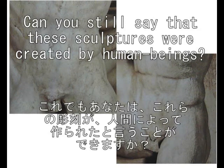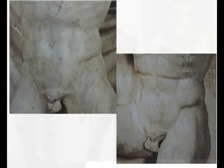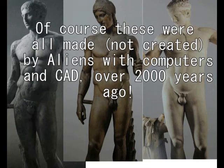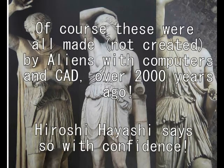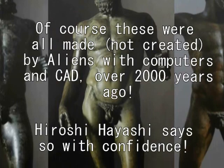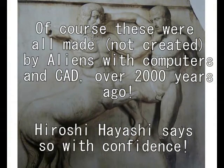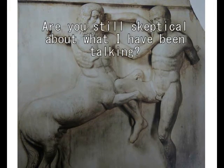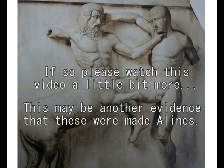Can you still be skeptical about what I've been talking about? If so, I will show you the last evidence for today. Have a look at these three men. They have very strange things. I'll show you very soon, and you will agree with me very soon. If you are skeptical about what I've been saying, okay, you may be. I'll collect more and more evidence in the near future to show you that these are made with computers.